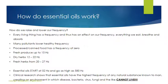Every living thing has a frequency and thus has an effect on our frequency. Everything we eat, breathe, and absorb. So many pollutants lower healthy frequency. Those of us that live in larger cities, obviously we're dealing with more air pollution than somebody that lives in the mountains or way out in the country.